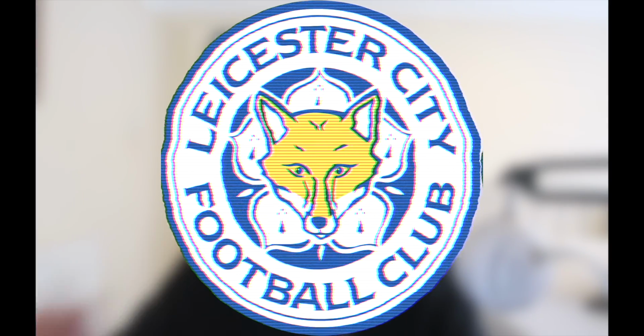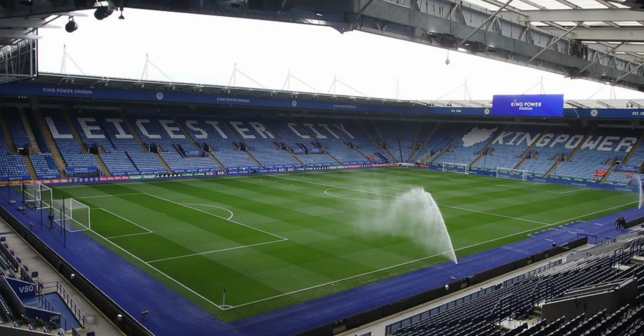Right, next is the King Power Stadium, Leicester City's ground. I've been there before. We lost. Shock. There's so many away games I've been to that we've lost. But yeah, we'll look at the stadium. So it's got a single tier, all in blue seats. You look at the outside of it, it does look like a standard structure of a football ground.